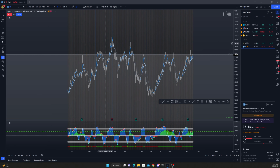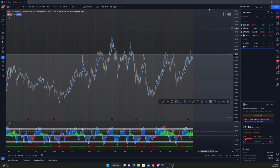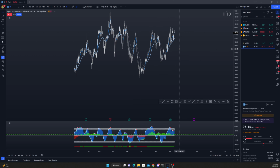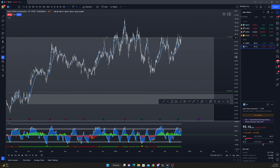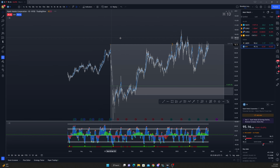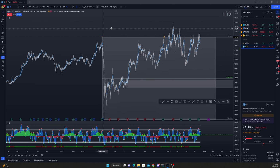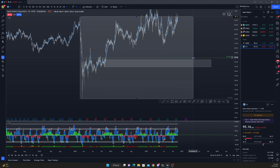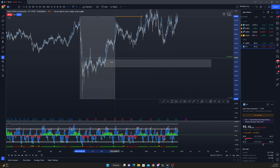So what we were looking for here, we saw this break. I think we're looking at the monthly. We're talking about, okay, well, we have this large zone. We took 50% of that. We were saying, hey, this is what it's going to be, right? Okay, so all I need is the tracking in the background.